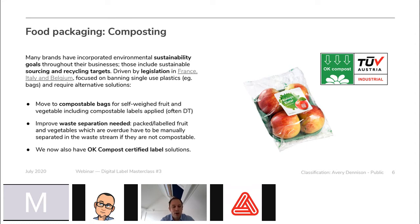Since June, we can proudly say we have an OK Compost certified label material. These types of labels can be used where, for example, there's a move from fossil fuel plastic packaging to compostable bags or packaging for fruit and vegetables.